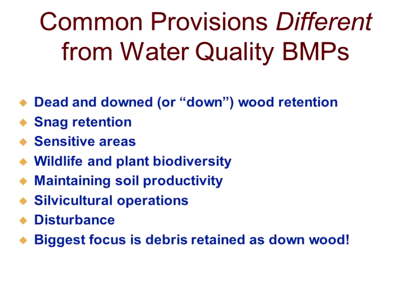Another common provision is guidelines regarding wildlife and plant biodiversity or maintaining soil productivity, and guidelines regarding silviculture operations or disturbance. But by far the biggest and most known provision of BHGs is the focus on retaining debris, that is, down wood.